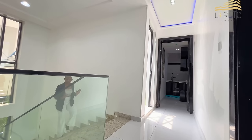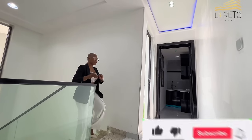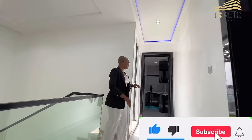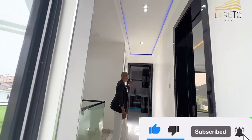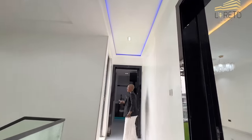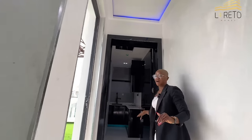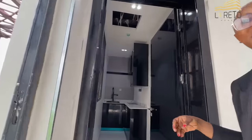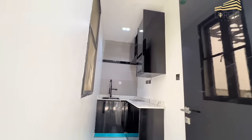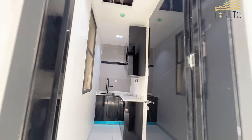Up here we have the master sitting pretty on its own. But before we enter the masters, let's go here. Right here you have the mini kitchen for your master, so you don't need to come downstairs to do anything. You can warm your food, you can prepare mini food. Why am I calling it mini food? You can prepare food here in your mini kitchen. And of course you have the lounge right here.